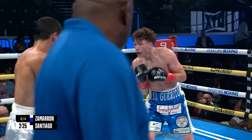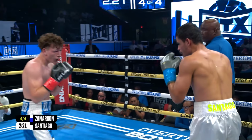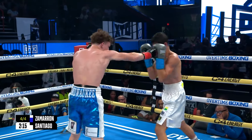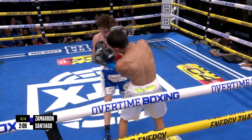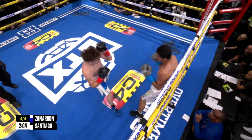Santiago trying to come over the top with that left hook. Banks away to the body. See a little bit of an abrasion on the outside of that right eye of Javier Zamarron as well, in addition to the swelling. Santiago goes back downstairs to the body. Yeah, it makes me think if that's from a clash of heads, because there hasn't been a lot of left hook traffic coming from Santiago. It's been mostly the right hands that have been finding success.